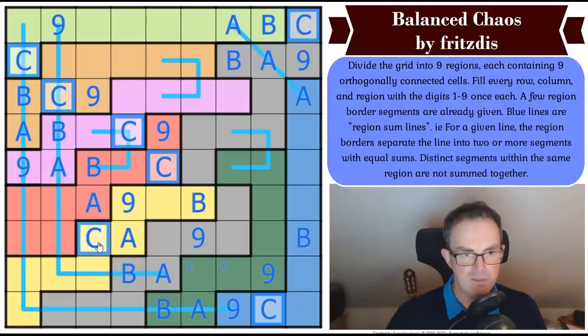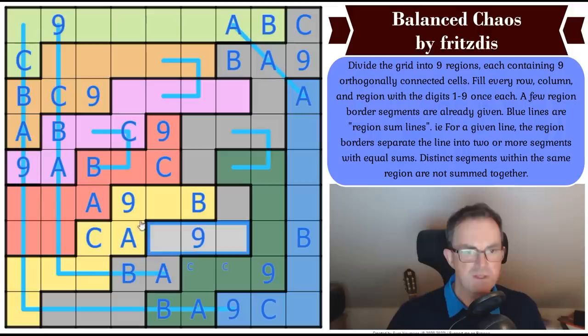What region has not got a C in it? Grey. This grey. The C in grey I can get, because that can't be C, that can't be C, that can't be C, those can't be C. So C goes there, C goes there. There you go. All the C's done. Very nice too. Thank you very much.